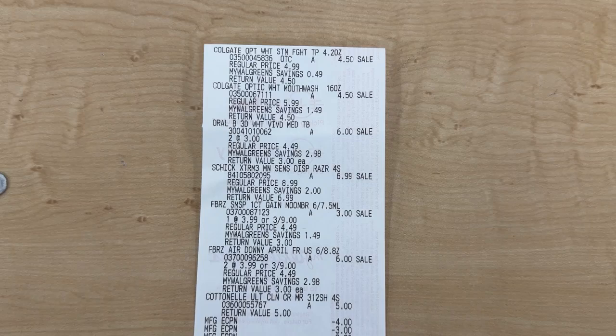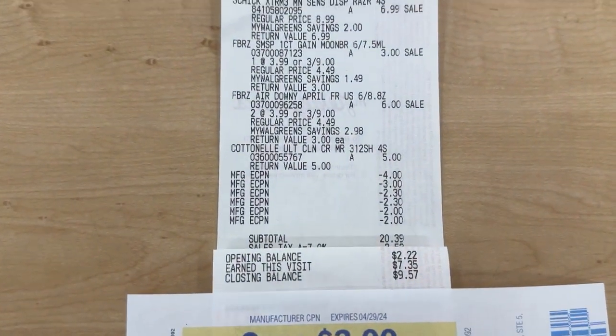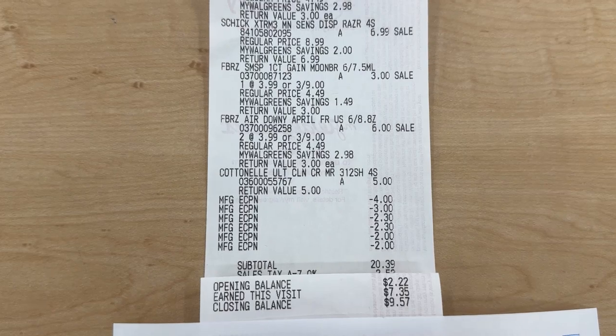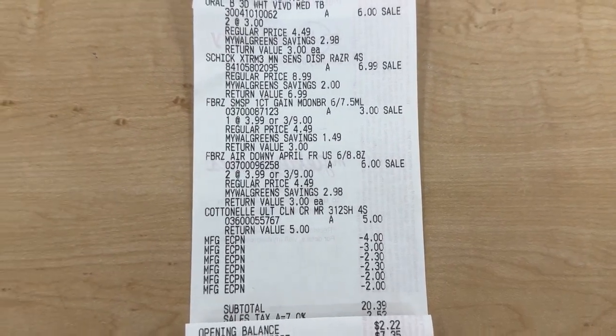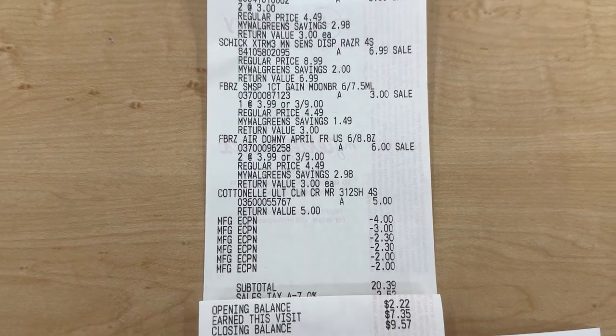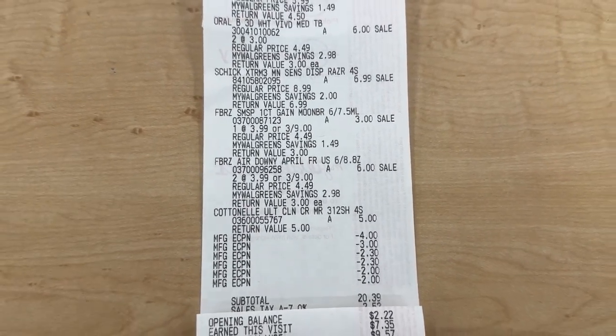Alright guys, so here is that receipt. For the most part, everything went well except for one of my $2 coupons did not apply. So I had to log back on my account to see which one I still had, and it was for the Cotton Nail. Not sure why, because when I scanned it in the app, the coupon pops up, so I don't know, but I didn't waste any time.